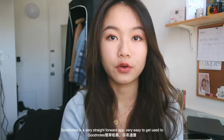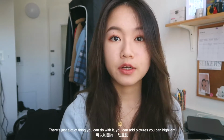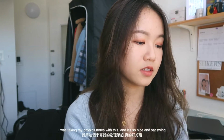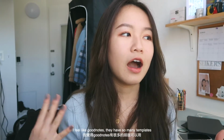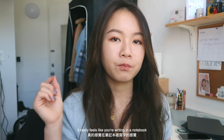GoodNotes is a very straightforward app. It's very easy to get used to. There's just a lot of things you can do with it. You can add pictures, you can write stuff, you can highlight, and I just love it. I was taking my physics notes with this and it's so nice, so satisfying. Can you use Notes instead of GoodNotes? I feel like GoodNotes has so many templates and so many options to choose from, and it really feels like you're writing in a notebook.